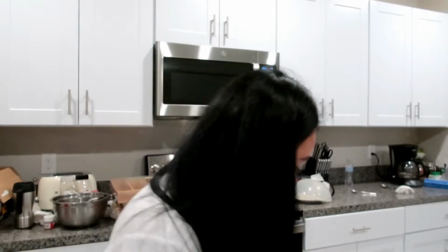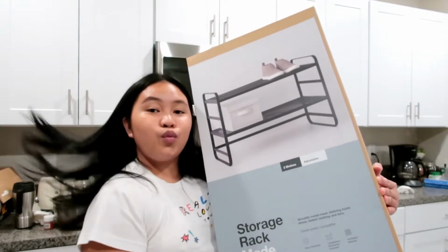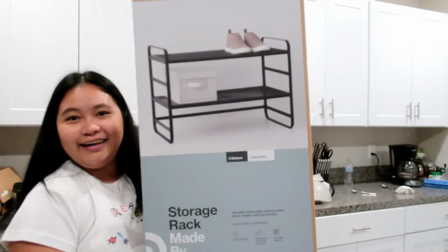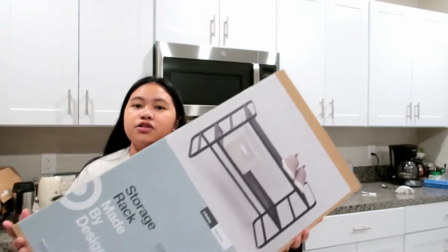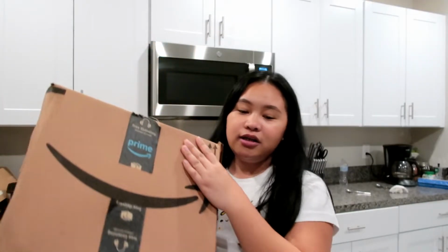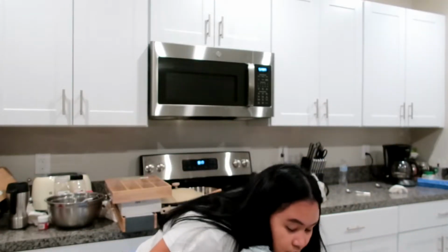And then I got the shoe rack right here. I'm gonna assemble this tomorrow. And I got a package from Amazon, which I ordered a couple days before we drove here, and it just arrived today. I already opened it, but I want to show you guys what I got. I still have a couple more coming in, so hold on.